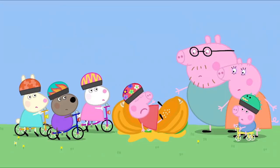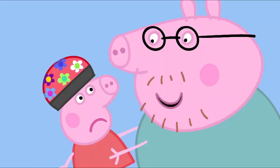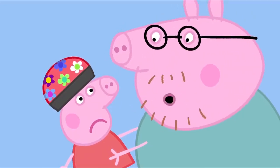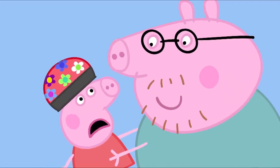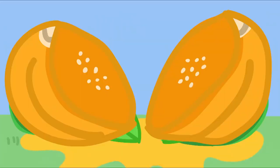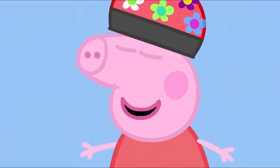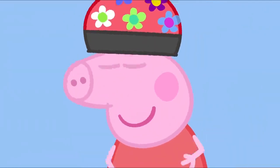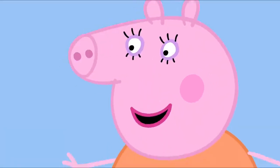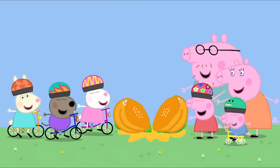Sorry I squashed your pumpkin, Daddy. Never mind the pumpkin. The important thing is that you are okay. In future, you really must look where you are going. I promise I will, Daddy. Good. Anyway, now the pumpkin is broken, I can make it into pumpkin pie. I love pumpkin pie! And because Daddy Pig's pumpkin is so big, there will be enough pumpkin pie for everyone. Hooray!